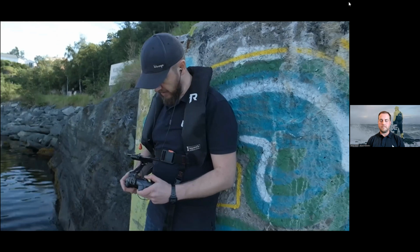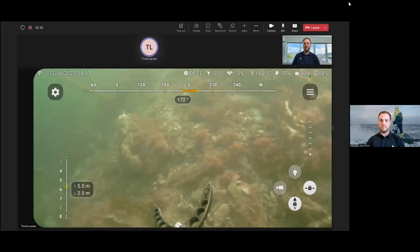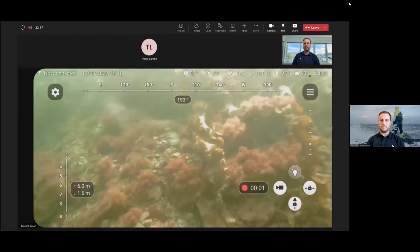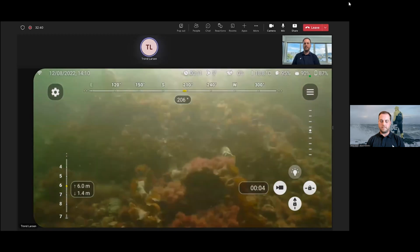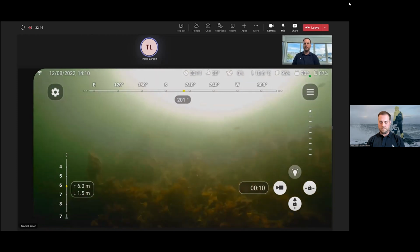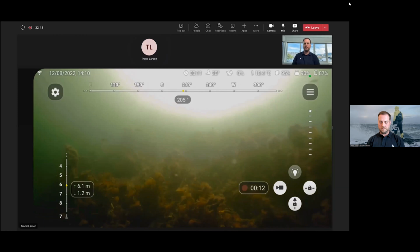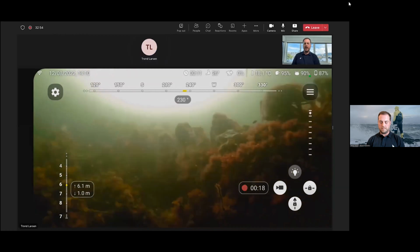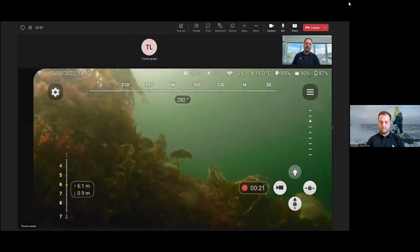So here we're getting a bit deeper. You can see the visibility is getting better. And I'll just start recording so we can go through what we see afterwards. See, already we're lucky, we have some fish circled around above us. I got a really scenic view here. And that's one of the things that we've noticed in our testing, that marine life doesn't really run away from our ROV. If anything, it becomes curious and starts looking. I don't know why that is, but it is.